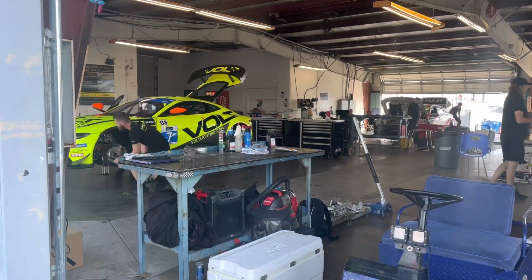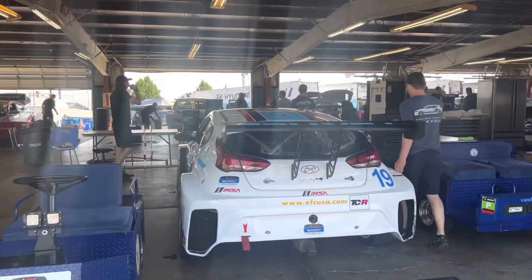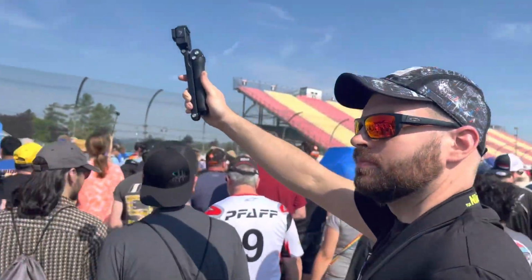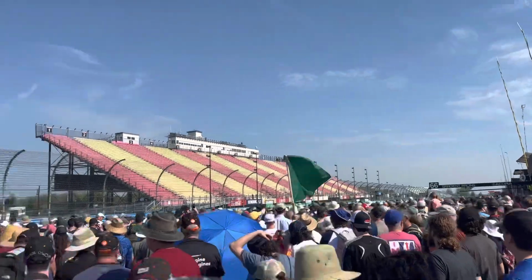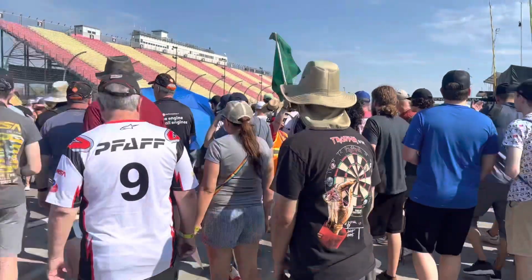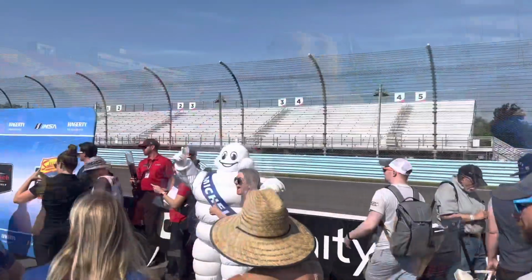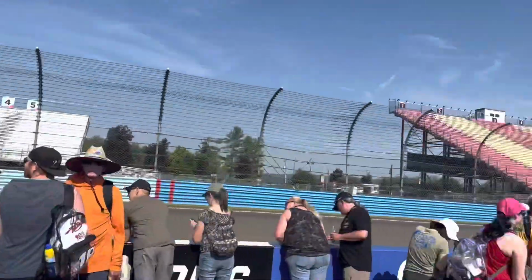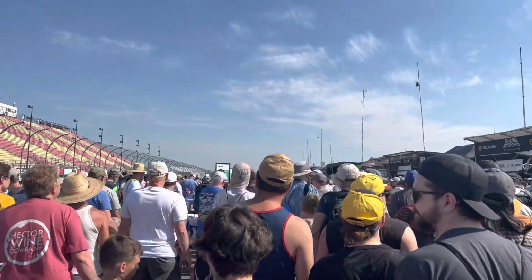Got some garage action going on. IMSA. We are herded in. There's quite a few people here. Just a few. Oh, whoa, that was weird. That guy hopped up right when we were coming down. We got Michelin men, and down here should be some race cars.